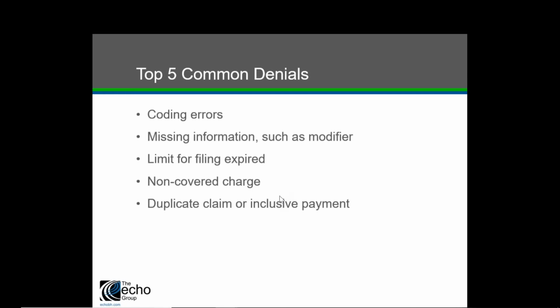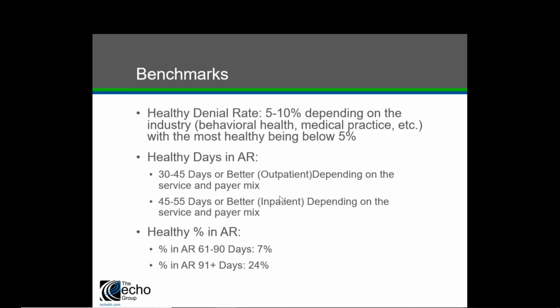Many of these denials can be prevented by building staff awareness. Denials are not a billing department problem. They're an organization-wide problem, and everyone is responsible for helping to prevent the delay or loss in cash that denials cause. Implementing benchmarks based on your specific organization and holding all of your staff accountable to meeting those benchmarks is key to creating a cohesive environment where everyone is contributing to the financial success of the organization.